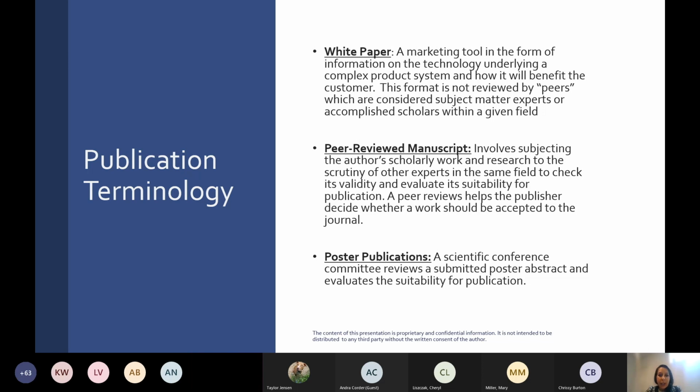And a poster publication is reviewed by a scientific conference committee. They review the submitted poster abstract, and they evaluate for suitability for publication. So depending on the scientific conference you attend, there's always a process for submitting your abstract, getting that approved by the committee, and then submitting your poster and then getting that approved too. So it's definitely a more rigorous process with peer-reviewed manuscripts and poster publications versus the white paper.